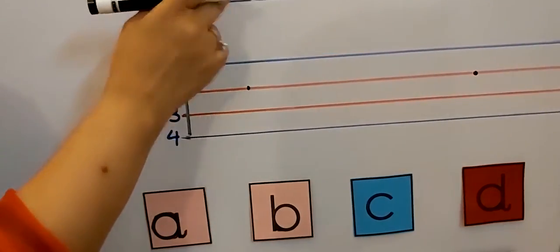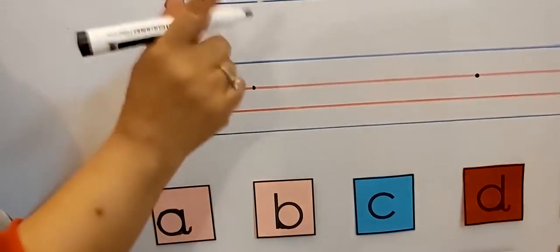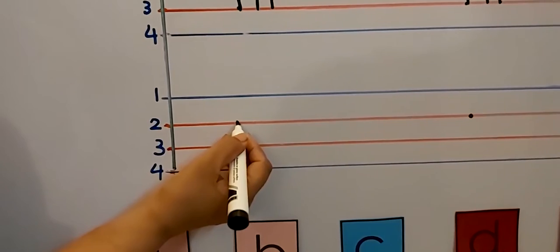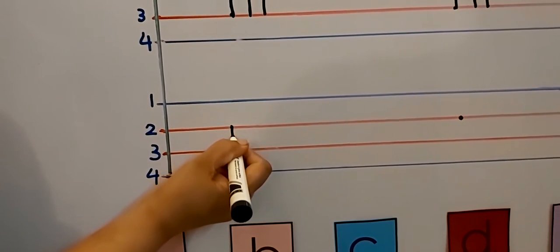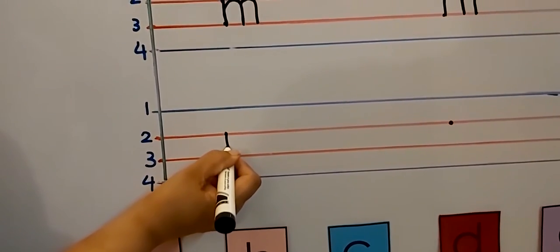Now look over here. Put your pencil on the dot. Now look. First you have 2 dots. Now I'm going to tell you how to write letter M on 1 dot. We're starting with only 1 dot. Put your pencil on the dot. Come down straight. Touch line number 3. Go back on the same line.